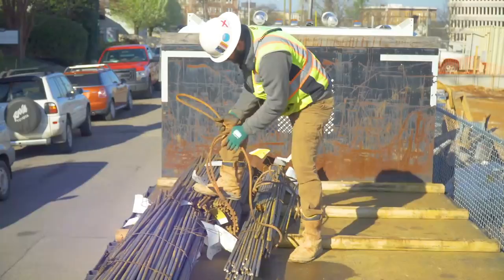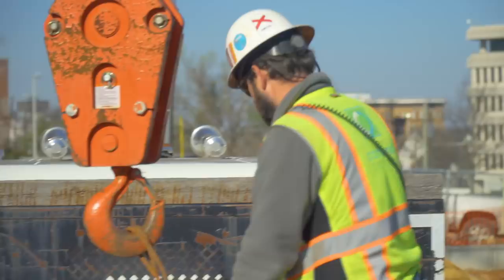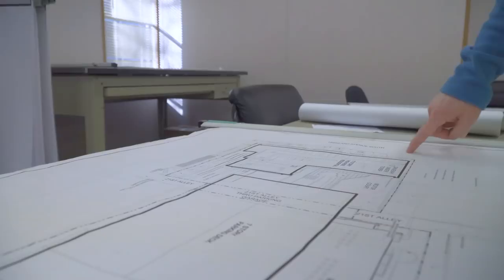So we're here, Vesta, this morning. We're just trying to unload this rebar truck. We've got so much stuff on site that we had to get this boom truck in here just to unload it.